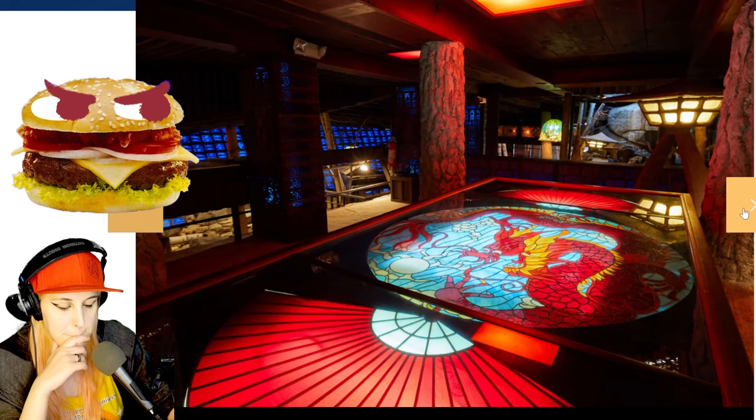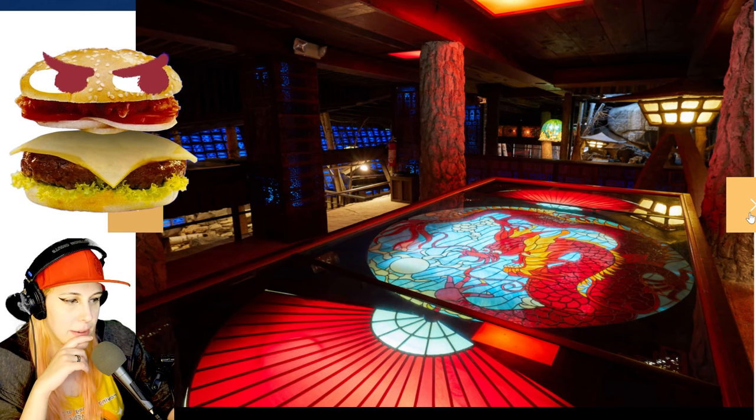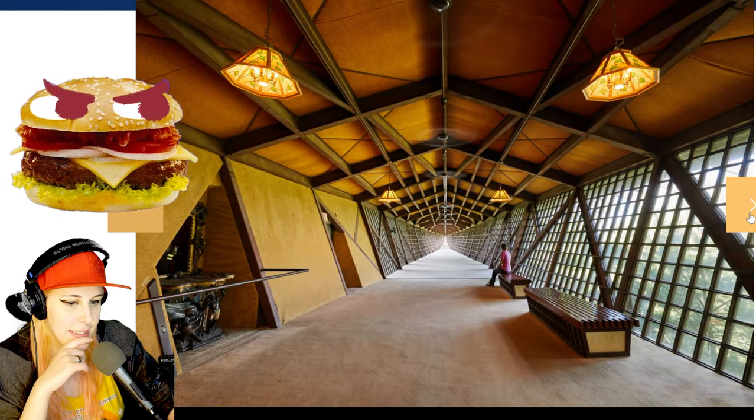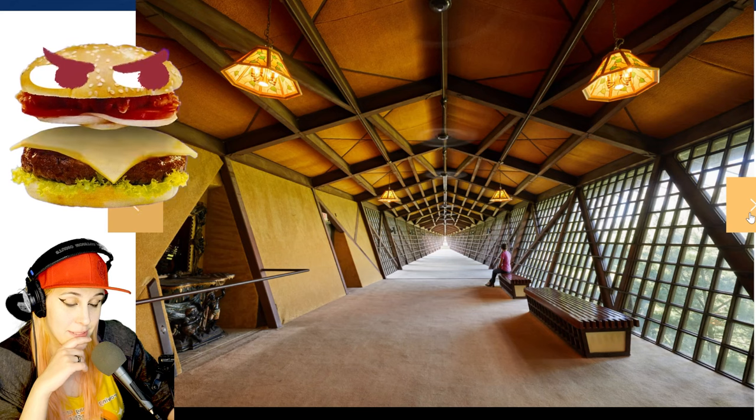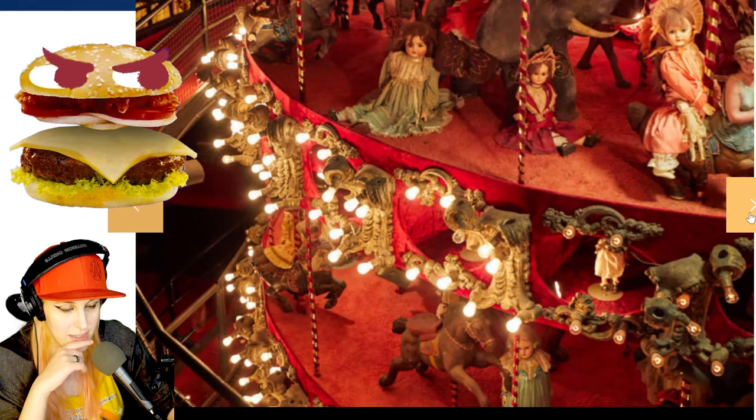Did the guy who ran this place actually come out in the black? Because there's so much, I don't know anything about it. This is a shitload of money to pour into this. I have no idea if it was a good tourist trap. It was 1970s money, I think. Not sure.